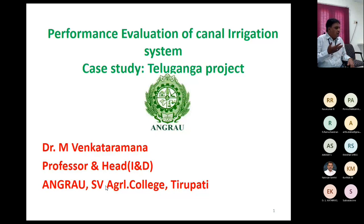Nowadays, a combination of crop parameters and distribution parameters has been implemented, and the World Bank is also funding. They are giving funds for renovation of irrigation projects based on performance evaluation. So all the projects, whichever state they are in, are evaluated from time to time after installation by the World Bank, banks, NABARD or other financing agencies. So what are the procedures involved in the evaluation of canal irrigation performance?